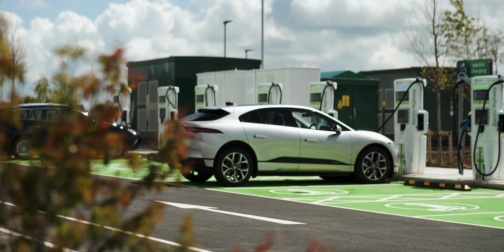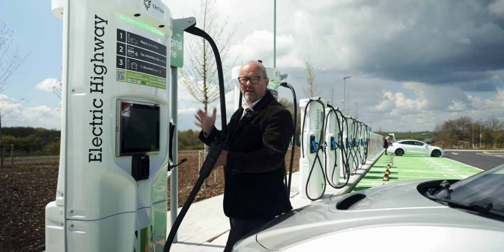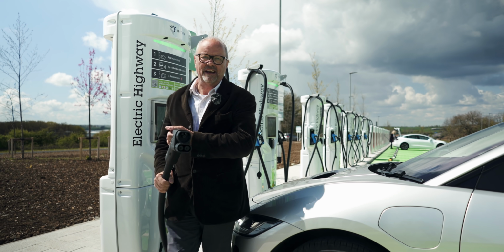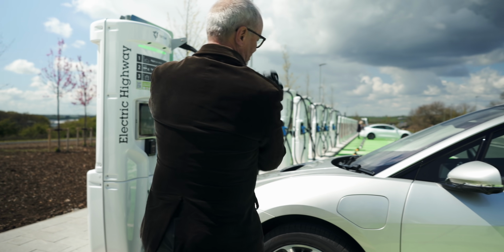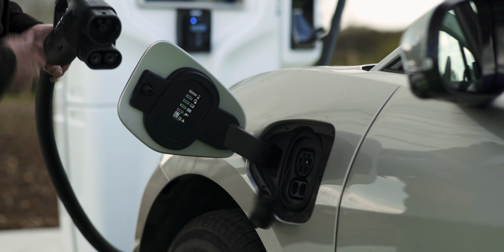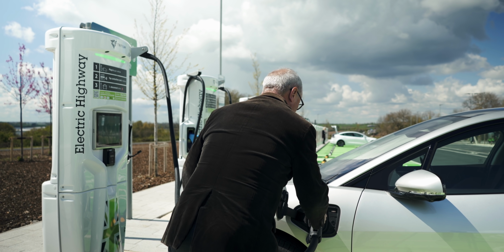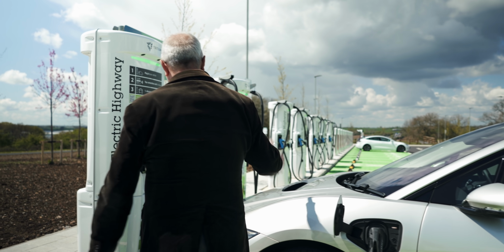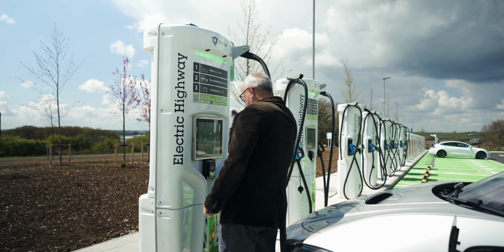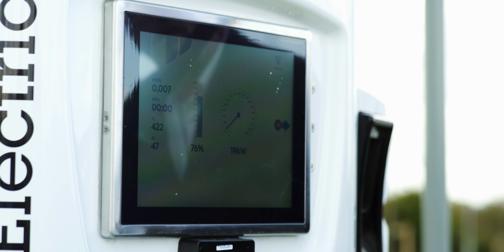This is how it should be. This is what it's meant to be like. This is a brand new charger. These chargers have literally been in a couple of days. Let's have a look how this baby works. Oh, it's a nice thick cable. There we go. So you plug it in. Plug detected, please pay. So that is amazing.